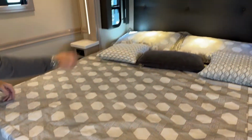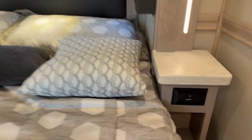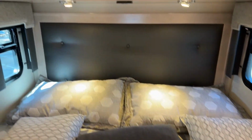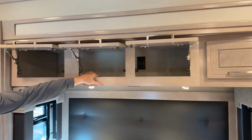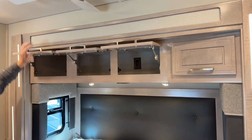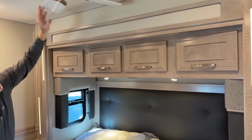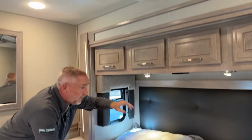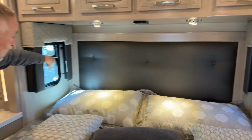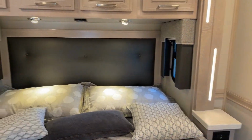You're going to have on both sides of the bed multiple 110 plugs, USB and C ports. Tons more storage up here. You're also going to have a 110 plug back there, you can see. We got a nice little fan overhead. And then both of the windows on each side of the bed will open up. Get a nice little cross breeze. Again, they have the day shades and the night shades.